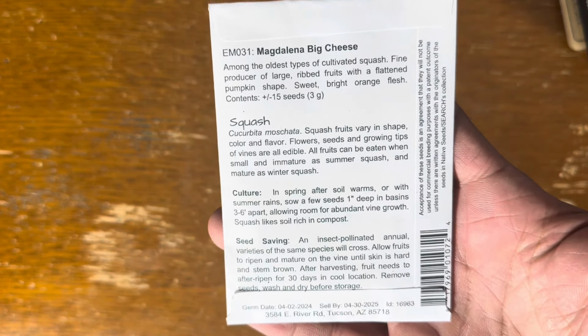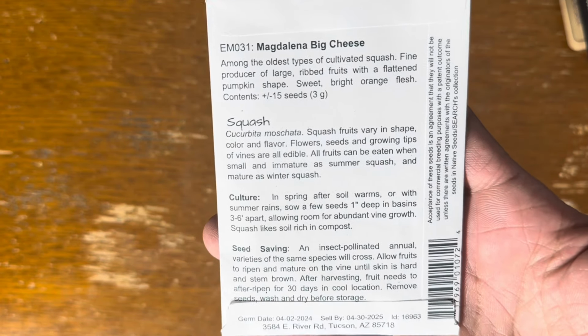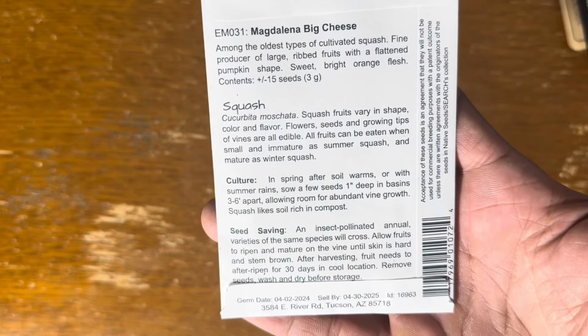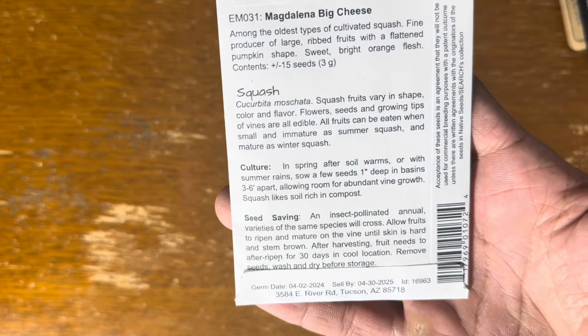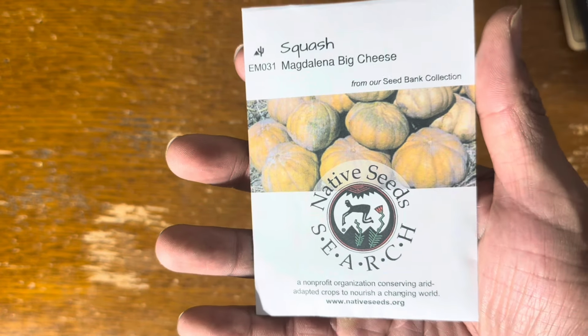This one is from Sonora in Mexico. It's the Magdalena Big Cheese. I'm interested in growing this as it seems to be a good producer. Looks like a cheese wheel. It's from the high desert, so I'm hoping it's heat and drought tolerant. I'd like to see what it can do.